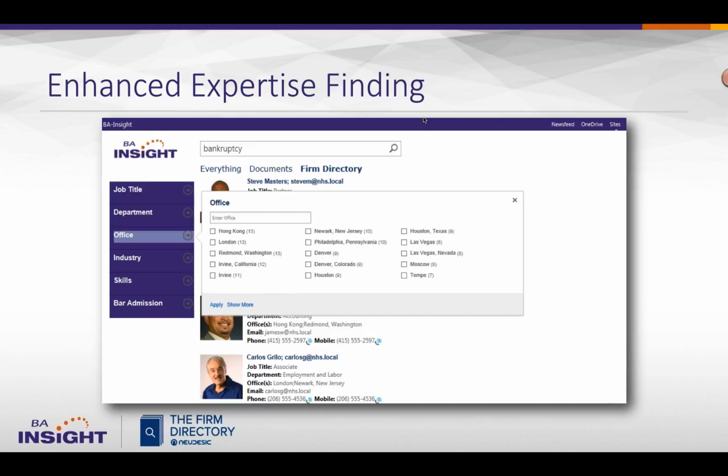Yeah, and just to add to that, John, all of this is configurable. So if you wanted to add languages to this area, you can do that as well. So these facets are really configurable. Absolutely, yeah. And any custom things that you've created too. If you've created custom profile data, custom things that are specific to your firm, it's really easy to incorporate that into your facets of refinement. Good point.